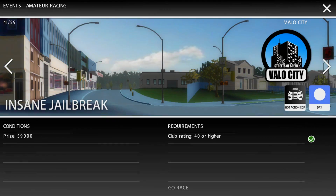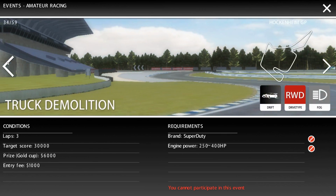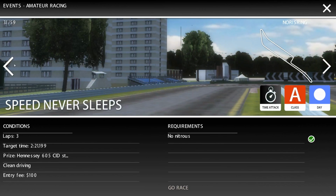All right, there we go. Try that one out then and see how it works. Hopefully I'll be able to actually compete in it. I might have wanted fresh tires on it, but too late now. We're going to just try it out.